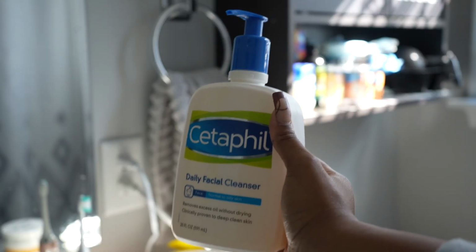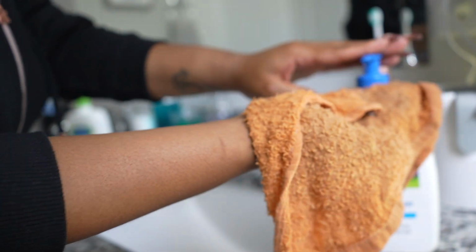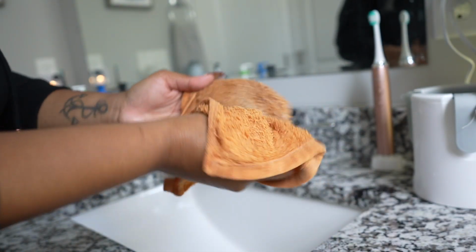And next I'm gonna go in and wash my face using my favorite daily facial cleanser from Cetaphil. It smells really, really good and it actually really cleans my face. You know, gets all the dirt and crust out of my eyes. I really, really like it. I don't have no complaints.